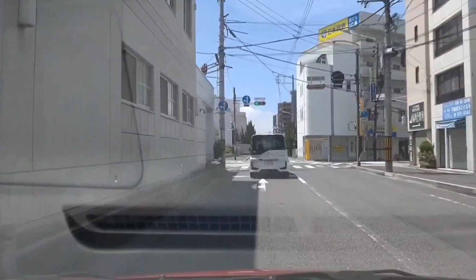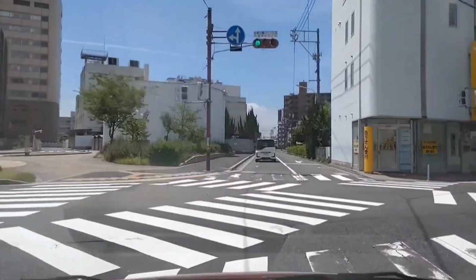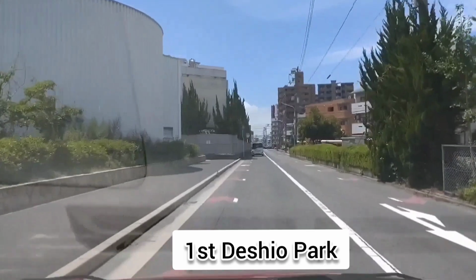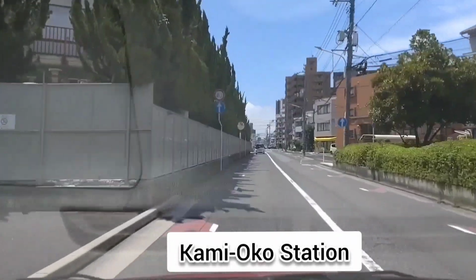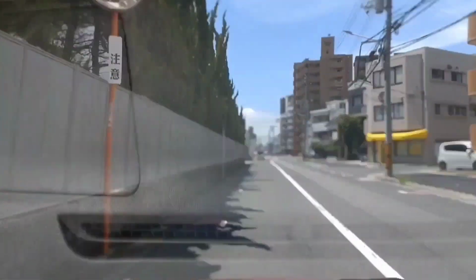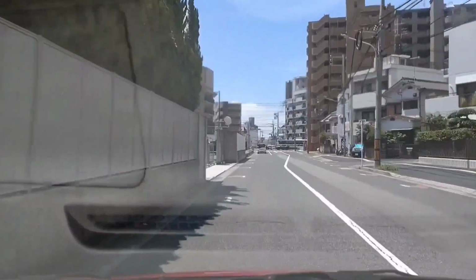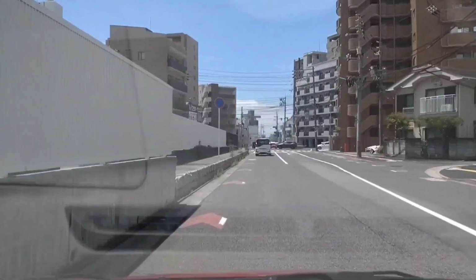If I turn left here, I will reach Hiroshima University's School of Medicine and Hiroshima University Hospital. On your right, you can see the First Ishio Park, which is the former site of Kamioko Station. Kamioko Station has been relocated and renamed many times, but this is its location when it was closed. There are no monuments at all.